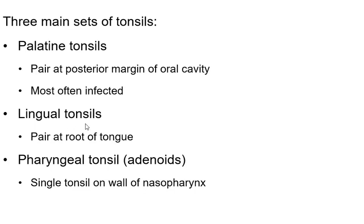Okay. So this slide tells you about the lingual tonsils at the back of your tongue, and then the pharyngeal tonsil, which we normally call your adenoids. If they go in and take out your tonsils, they almost always take out your adenoids. And if your adenoid gets swollen, you're so swollen up.